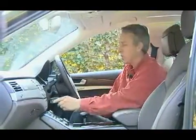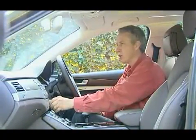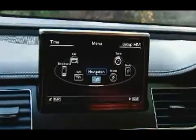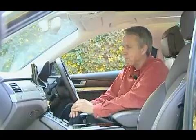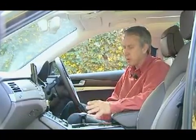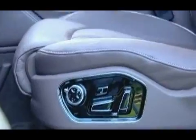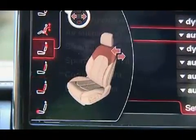The latest version of the excellent MMI control interface marshals the ancillary controls via a colour screen that glides from the dash. It helps keep dreaded button clutter, thankfully, to a minimum. And special mention must be made of the lovely aeronautical style gear lever that makes you feel like you're bringing a 747 into land. I also like the superbly supportive 5-way adjustable powered leather seats, which you can control via graphics on the screen here.